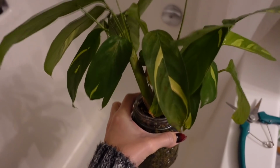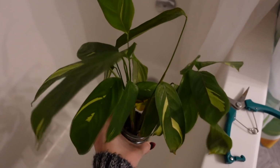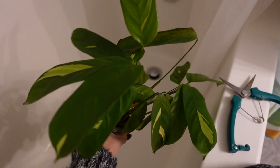So this is my, what is this again? Tenanthe liberciana. I really like this plant. It's just grown like crazy. It's in pon. It's very happy. Lives on my desk. Beautiful plant.